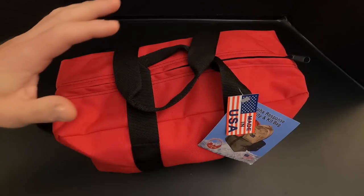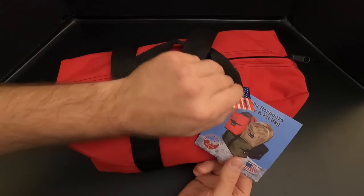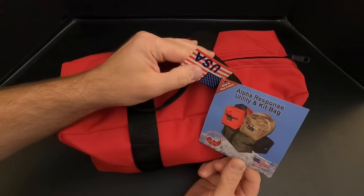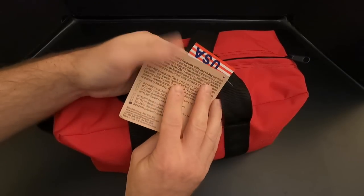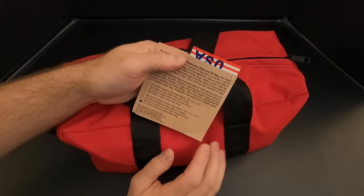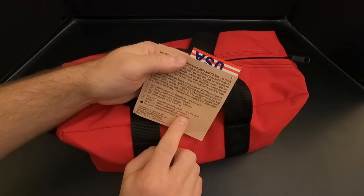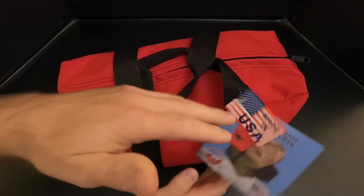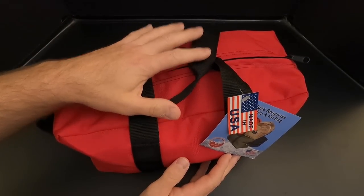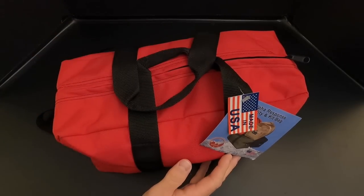So the kit comes in this really nice bag. This is the Best Glide Alpha Response Utility and Kit Bag. Government issue, made in USA. This is the medium alpha bag, and they come in a variety of colors: black, olive drab green, coyote brown, and red. You can choose which color bag your kit comes in. I chose red, of course, and you can also buy these bags separately if you want to.